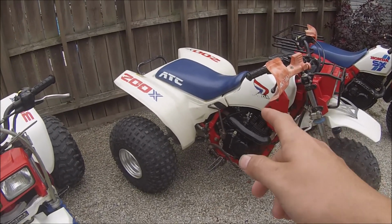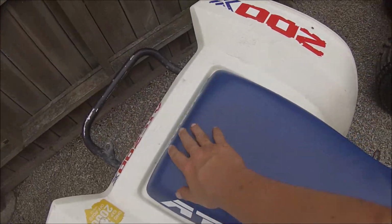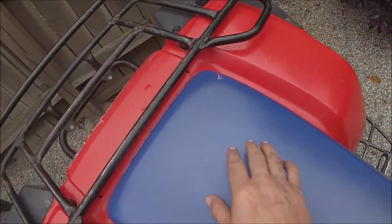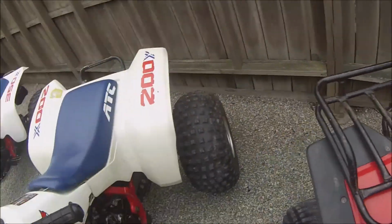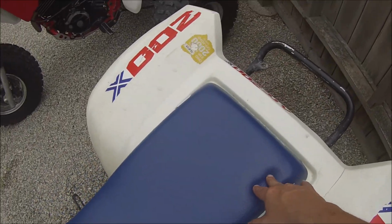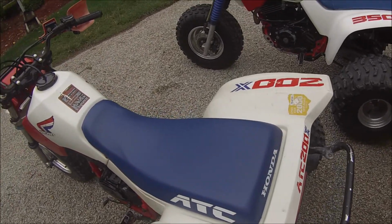The only thing changed is I put a new seat cover because the other one was getting some cracking back here in the corners, which this one over here is too, as you can see right there. But anyway, this one was getting some cracking, and I ride this one. Well, I rode it quite a bit. So I was like, well, I'll just get a new seat cover on there and get that one all fixed up.